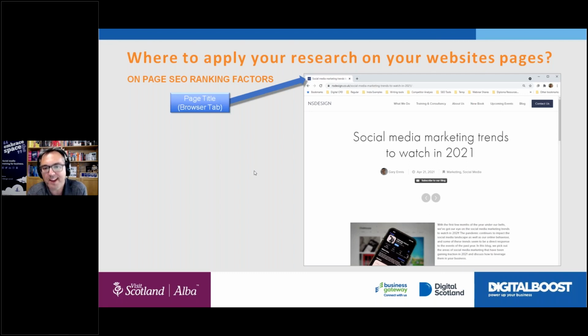Now, often the title won't be overly visible because it's quite difficult to see. You need to mouse over the title, and then it pops up. The title should be keyword rich. It should be descriptive. It should be about what this page is, or if it's the home page, what your business is about. What it shouldn't be is the word home. What it shouldn't be is just the name of your business. What it shouldn't be is blank.